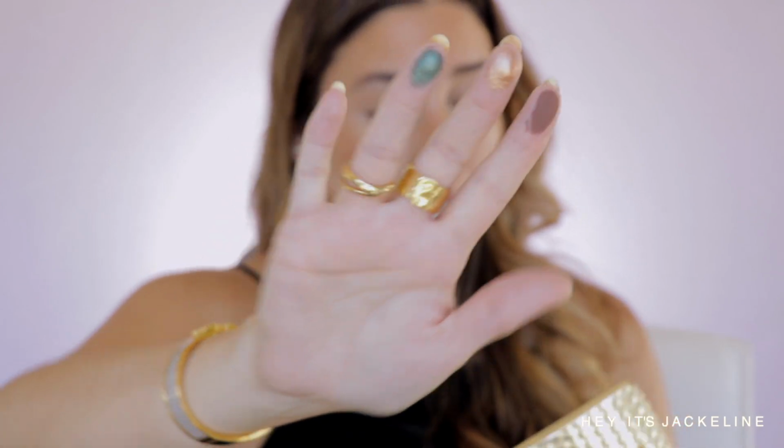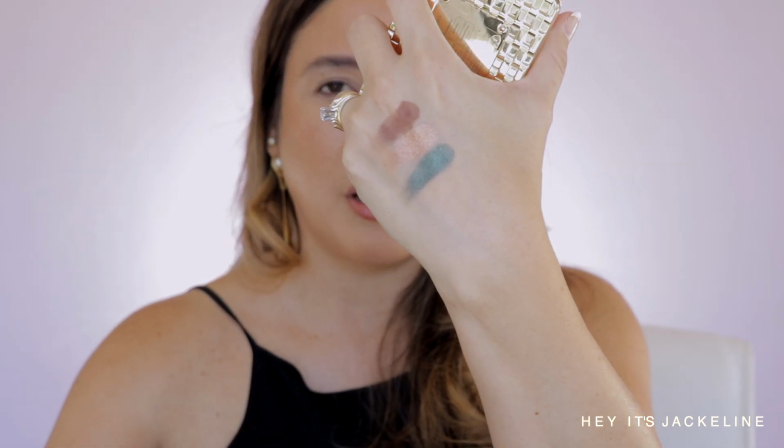This is gorgeous. If you're craving green, let me tell you, so good. I love Olivia Palermo's eyeshadow formulation and all her line actually. I love so much her lipsticks. They are of amazing quality.